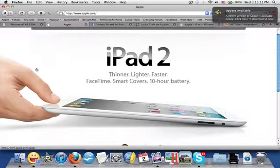Thinner, lighter, faster. That's what she said.